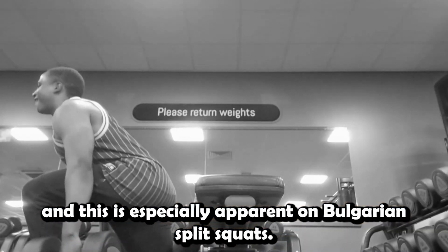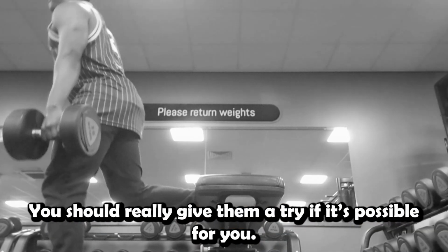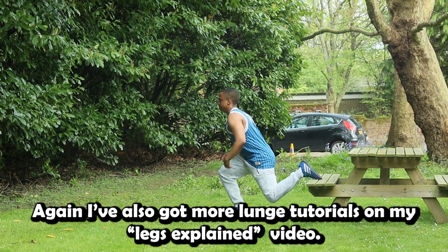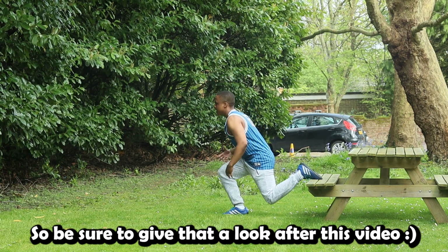And this is especially apparent on Bulgarian split squats, and you should really give them a try if it's possible for you. Again, I've also got more lunge tutorials on my legs explained video, so be sure to give that a look after this video.